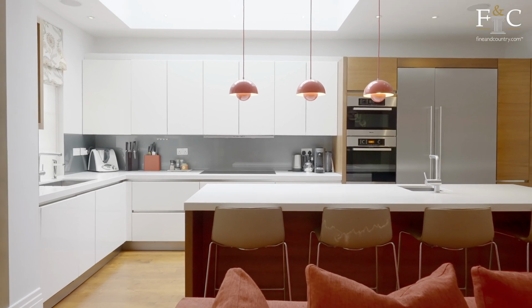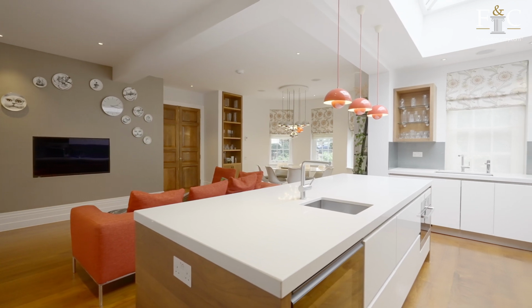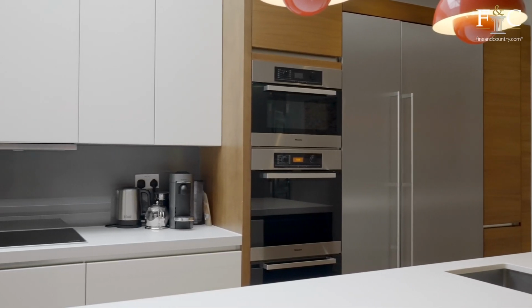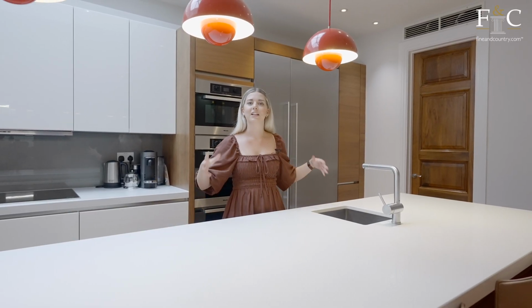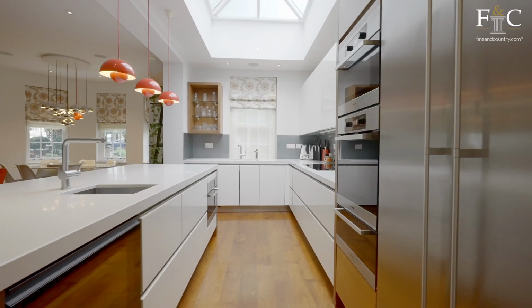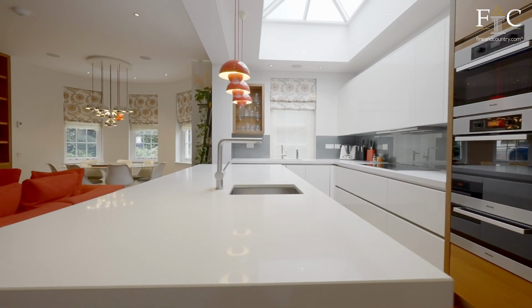Now coming over to the kitchen, it's as high specification as you would imagine. There's Miele appliances, gaggenau as well, but what I really love is this little injection of colour here. I love that the owners have clearly wanted to put some personality in this room. I see a lot of grey kitchens, a lot of all white kitchens as well, so this is really refreshing.